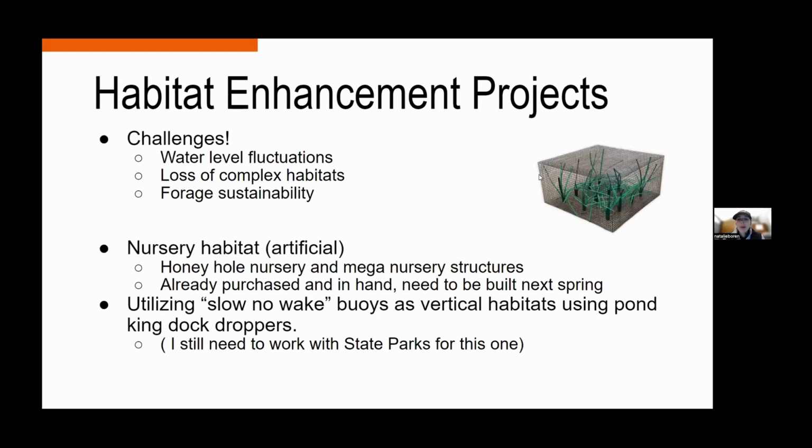Okay, so let's talk about habitat enhancement projects. As many of you know, the whole entire state of Utah and the whole West really deals with challenges with our reservoirs. One of the biggest challenges is water level fluctuations. These large fluctuations cause a loss of complex habitat along the shorelines. And with the extreme drought that we've been having, they cause even more loss of habitat as we're seeing water levels in places like Starvation go lower than they typically would. This is because of irrigation drawdowns, and we just don't have good inflow coming in.